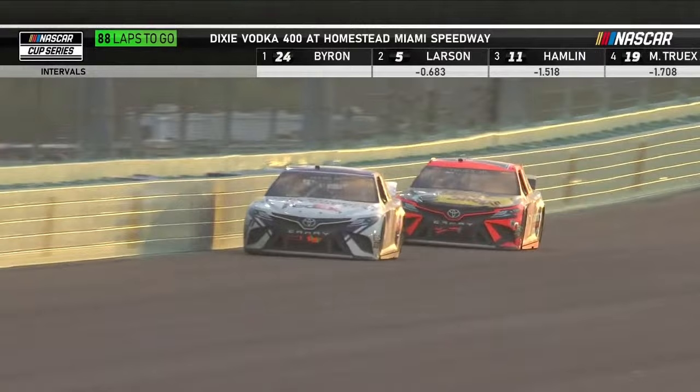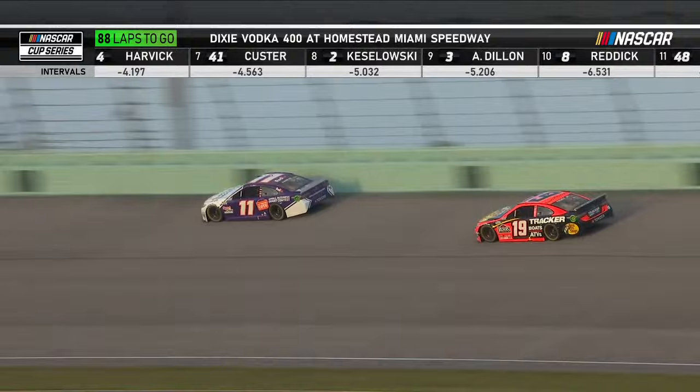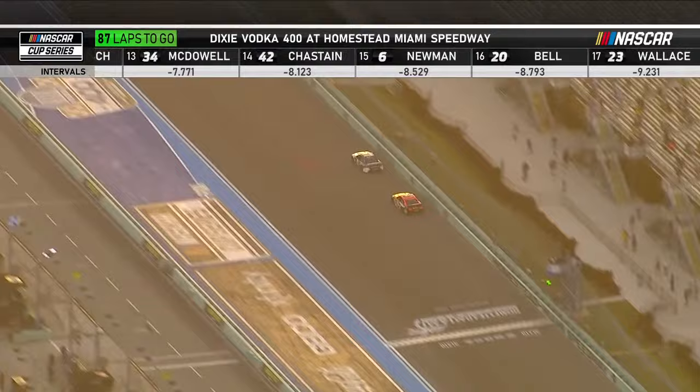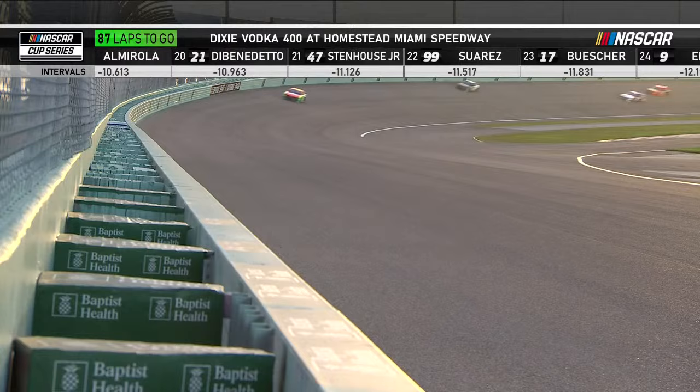Well, in one and two, last year we found some grip down there just above that bottom seam. Seemed like you could find some juice down there. And then right in the middle of the racetrack, almost just putting your right sides below that seam on the second seam in one and two as well. Three and four, you better be right on the boards. 87 laps to go as night descends on Homestead-Miami Speedway, and William Byron continues to hold on to the lead.